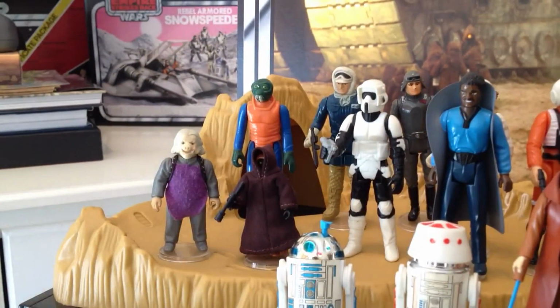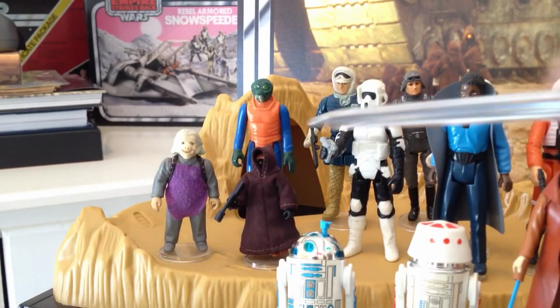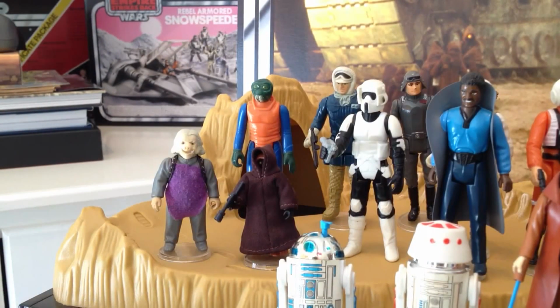we have Jawa. Now the original Jawa, when he first came out, was actually in a vinyl cape. Very rare, very hard to find, almost impossible to find mint on card. Lots of fakes, lots of forgeries. Probably someone worth talking to about these sort of things is a guy called MKM Films. Check out his channel, really knowledgeable, and he has lots of the original carded figures throughout the production line, and indeed he has some of the prototype figures as well. So yeah, MKM Films, go check him out, he's worth a look.